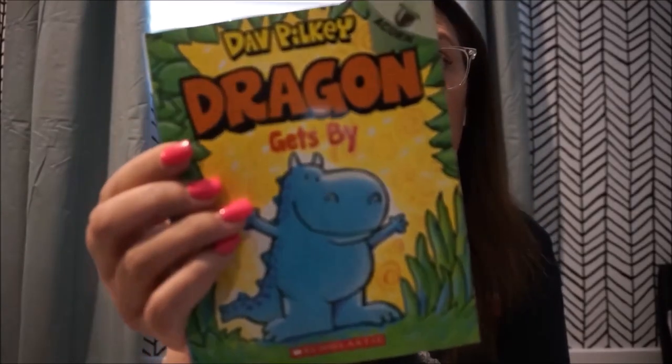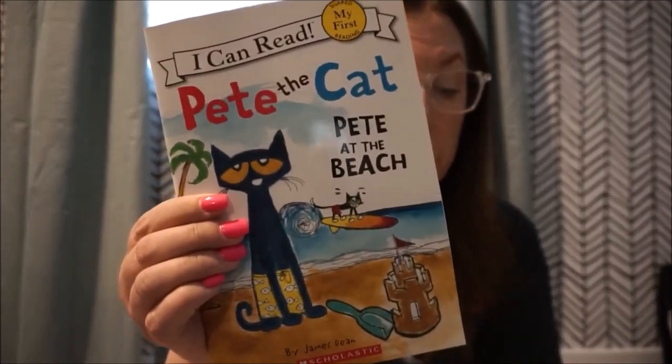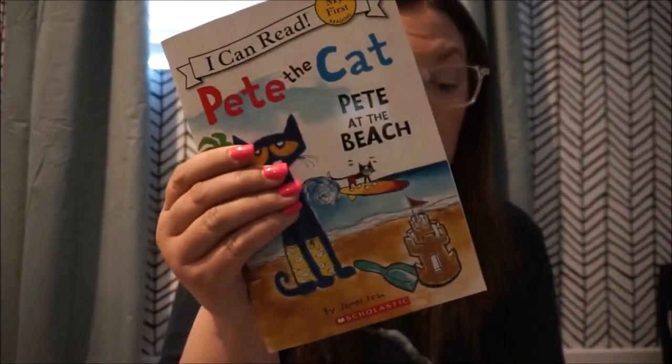And then this one, I have one copy in my library and the kids loved it this year. So I got another one of those. And then Go in a Boat. And then Fox Tales, I got that. And then my kids love Pete the Cat, and these were just a dollar. So I got these. Pete at the Beach. So I got two copies of that one. And then Play Ball. Pete the Cat Play Ball.